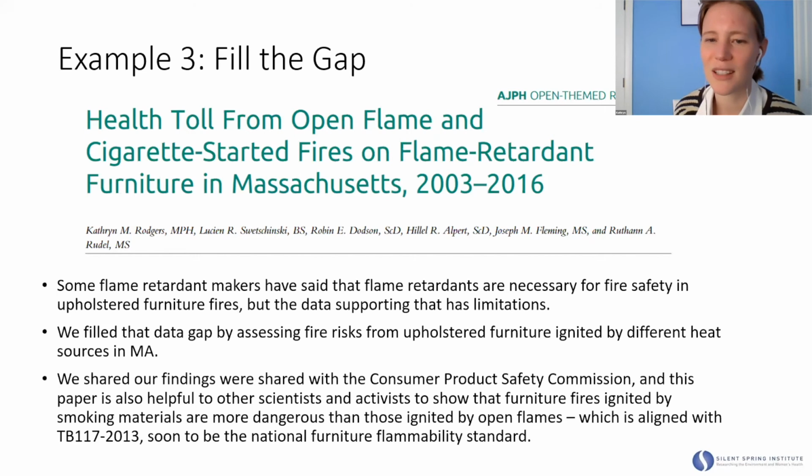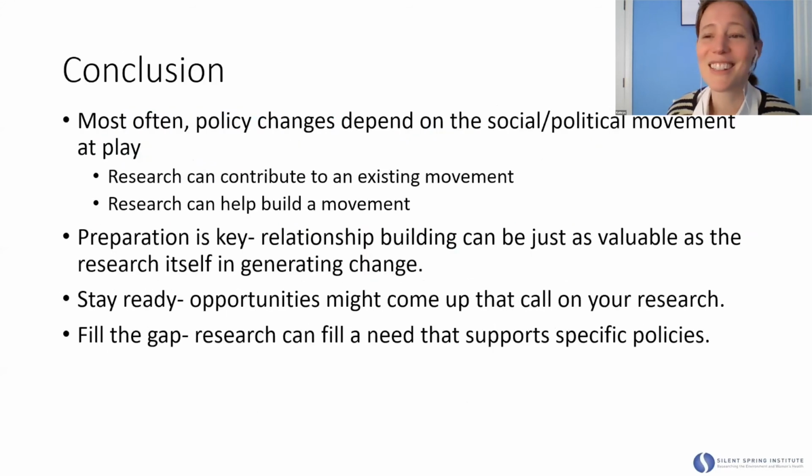Someone, or maybe a few people, when we were introducing ourselves, said they wanted to learn more about how to connect their research to decision makers. And this was a lesson that really came from Arlene Bloom's suggestion. I actually traveled with her to the Consumer Product Safety Commission, and she encouraged me to reach out and make that meeting with the staff members I wanted to meet. On the first trip there, I met with someone who wasn't the people I wanted to meet with. And Arlene said, "Well, then you should go back. You should go back, do it again, try again." And that's what I did. This paper is also helpful to other scientists and activists to show that furniture fires ignited by smoking materials are in fact more dangerous.